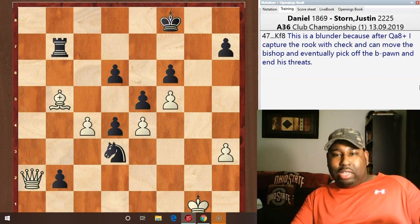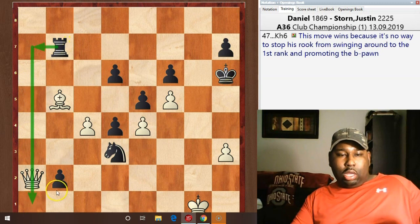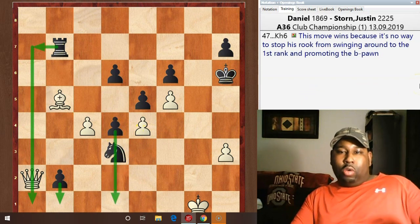He played king f8. Now let me show you why it loses. It loses because if he would have just played king h6 here, then there would have been no way for me to stop his rook from swinging around and helping the pawn promote. It was just no way. If he plays rook a7, and I capture, then he promotes his pawn. If he plays queen a7 and I capture the pawn, then he captures back with the knight and I'm down material. I'm definitely losing then. The d pawn is going to promote as well. So if he would have just played king h6 here, then he would have won the game. Probably even though he only had his 5-second delay left, he probably would have won the game still.